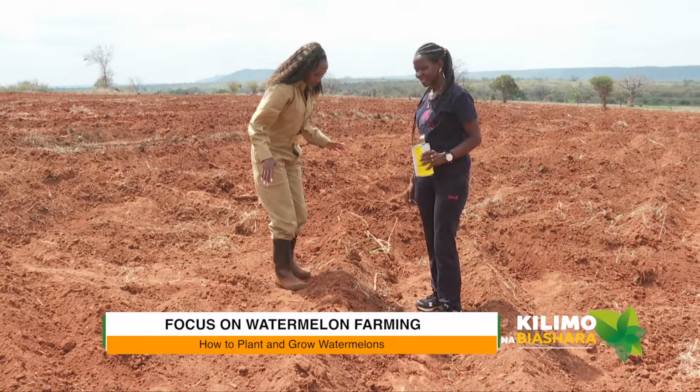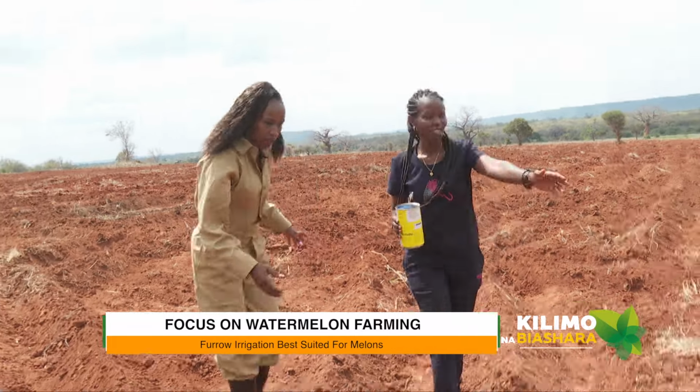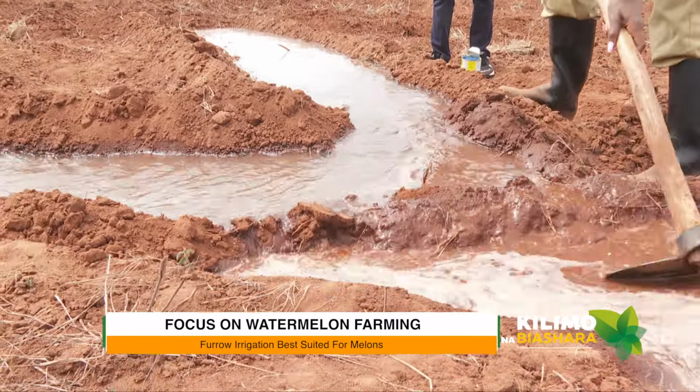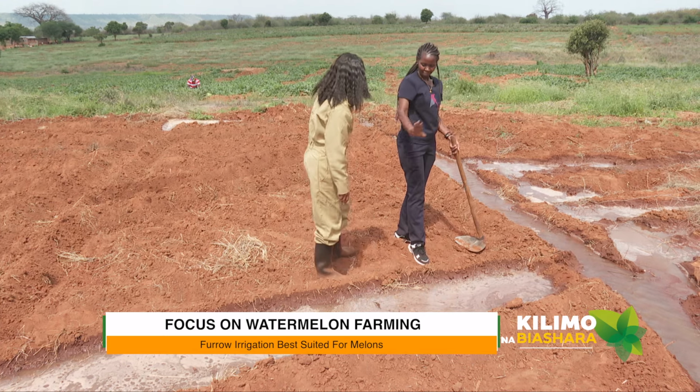Now, Linda, we've planted. I want to show you how we put the water after planting. We are closing our furrow. This is adequate for 2 days.